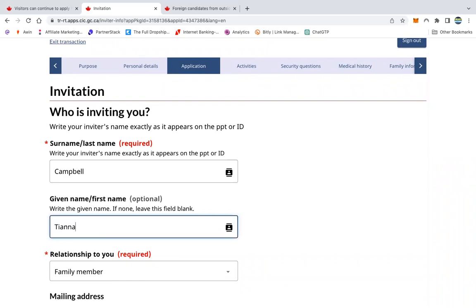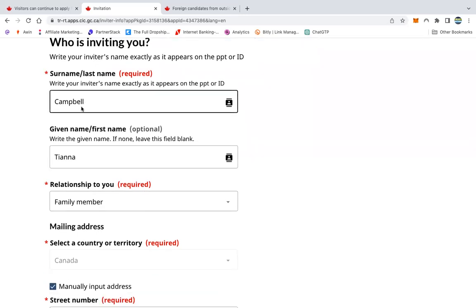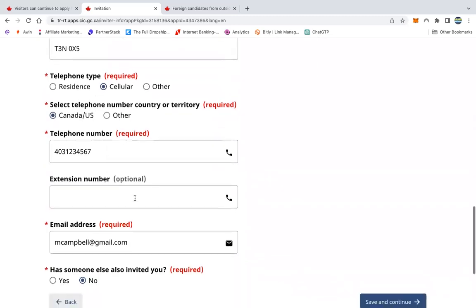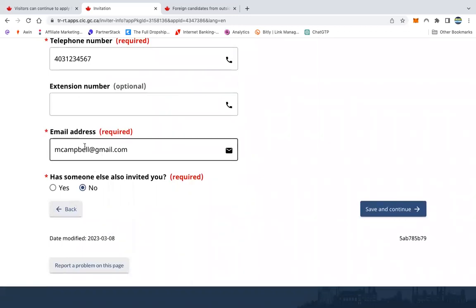So for this one, I'm going to change it here. The person inviting you who lives in Canada, you're going to provide their last name, based on how we are filling out this application. The person inviting the applicant is also the family member who is also the representative in this case, right? So the last name, given names, relationship, and then the street address where they live in Canada, and then provide phone number and then their email, right? All these are just made-up numbers to help with this application, but you know exactly what to fill out once you start this application yourself.